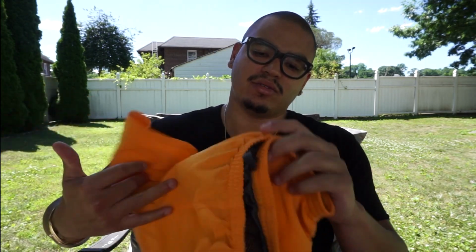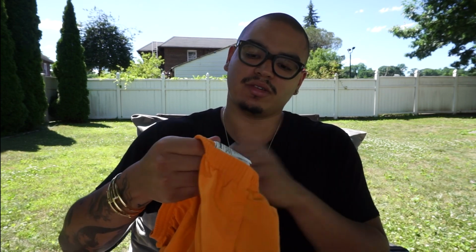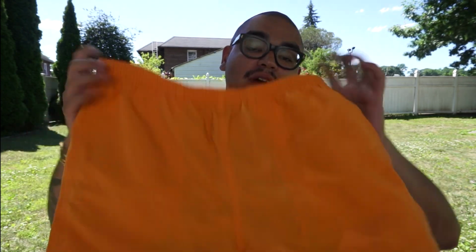All you really need is a black pair, and if you wanted to get one color pair, I got the mango just because I got it a little bit cheaper. But yeah, I highly recommend the Patagonia shorts. The recycled nylon, I believe. Yeah, it's 100% recycled nylon, so that's pretty cool. The fabric's actually really nice.